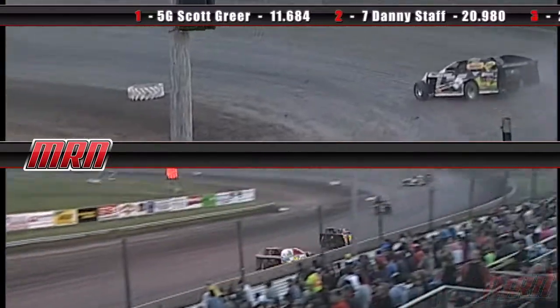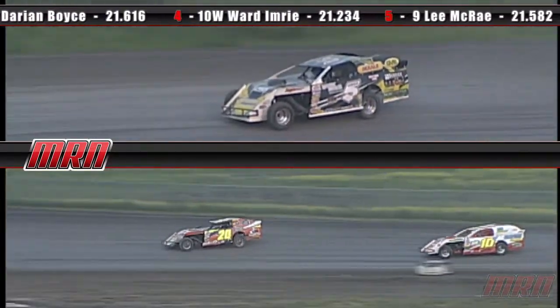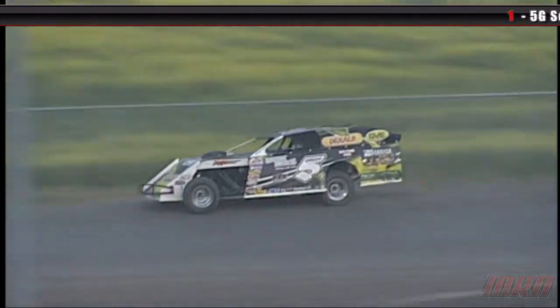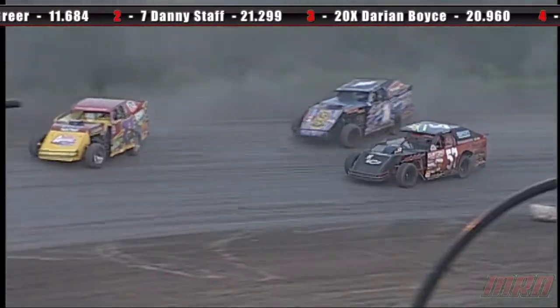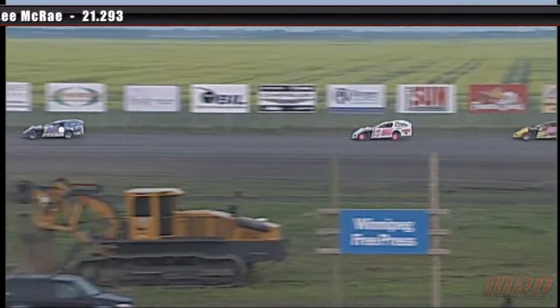Your leader after 3 laps. It's the 5G of Scott Greer. Danny Staff now in second spot, followed by the 20X and the 10W. Kevin Sexton feeling a little pressure from Ryan Karoluk. Sexton now, and Dustin Strand. He's driving the 71 modified. And Rick Delane now, he's a little further back. He was getting close to Sexton. Making a push now on the backstretch.